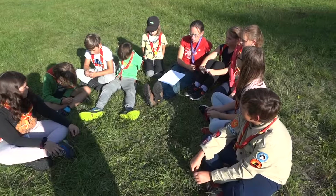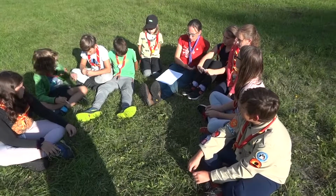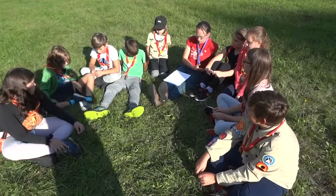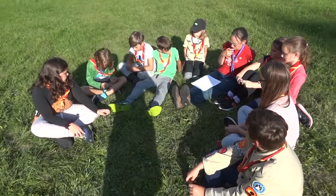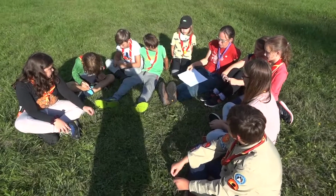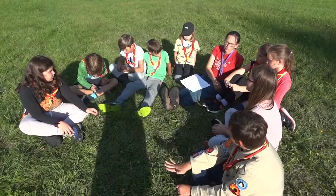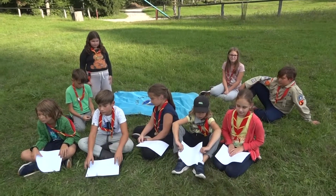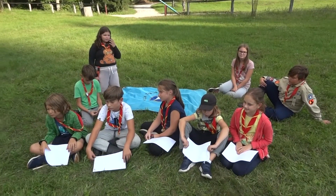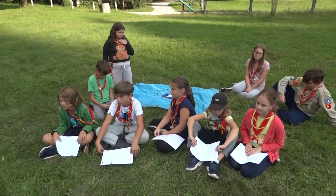In most packs, rovers are on their own. They're already running programs for cubs and scouts, and if they want to do something for themselves, they have to organize it by themselves, which unfortunately they often run out of time and energy for. In winter, most packs would go on an outing either for a weekend or longer. We always go for 5 days during winter break.